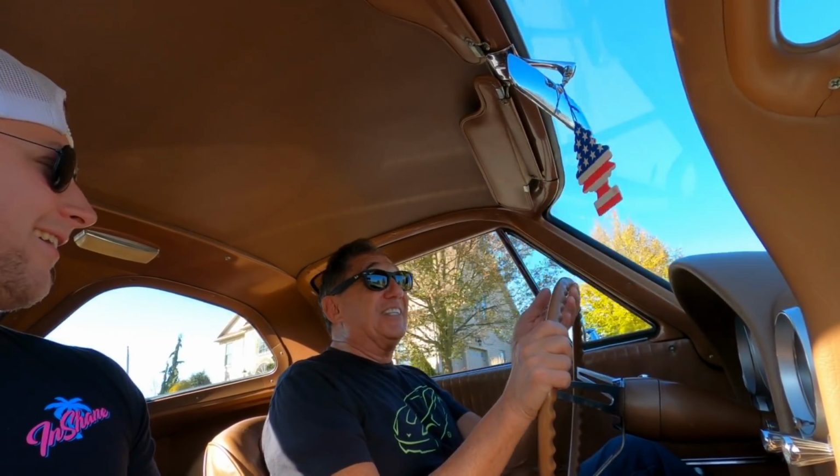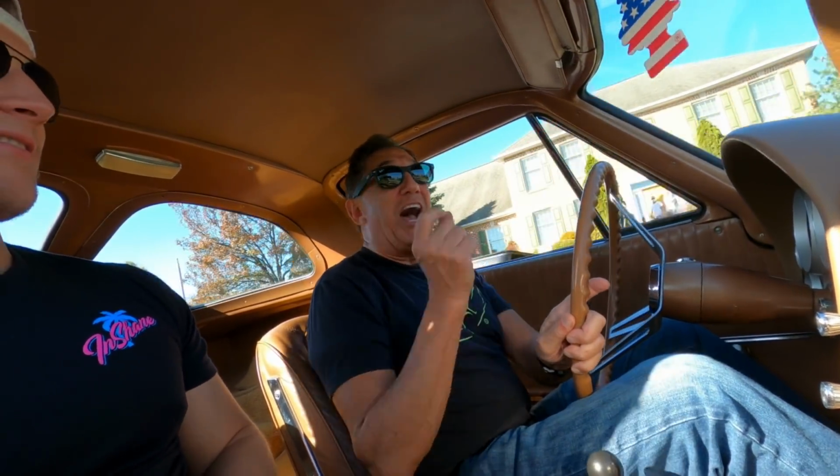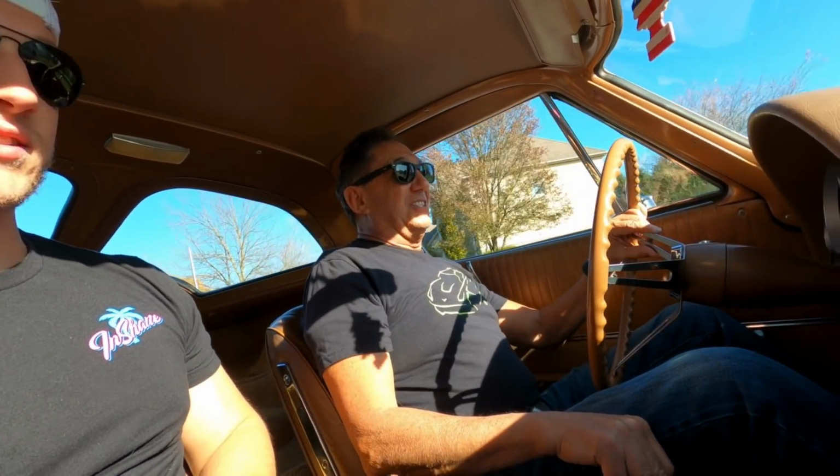Hysterical. Driving this car is just taking me back. This is so old school muscle car. I love it. It is fantastic. Thank you so much for the opportunity to drive this thing. Of course. This is like history. Well, you've got to think, you were 10 when this car came out. Yes, 10 years old.